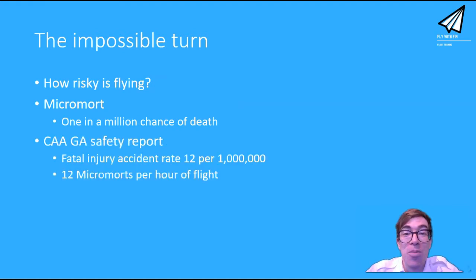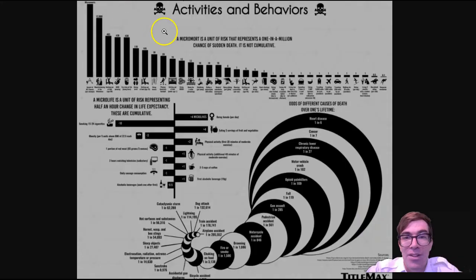There's a safety report here in the UK. So this is UK data from the last 10 or 12 years or so. And they found that the fatal injury accident rate was about 12 per million. So that's about 12 micromorts per hour of flight. How does that compare to other things? Well, let's have a little look. I've got this infographic up here.